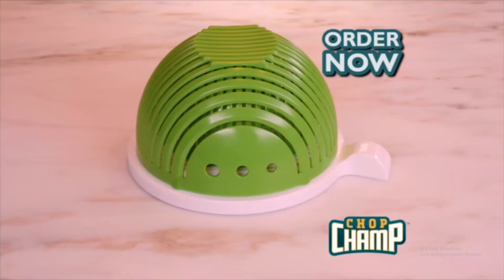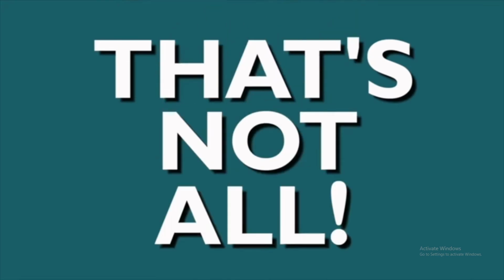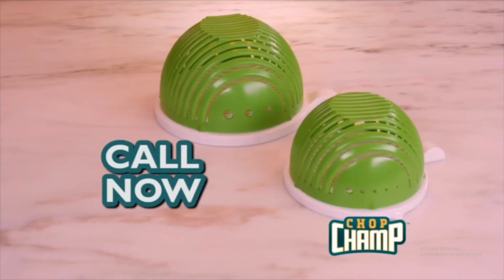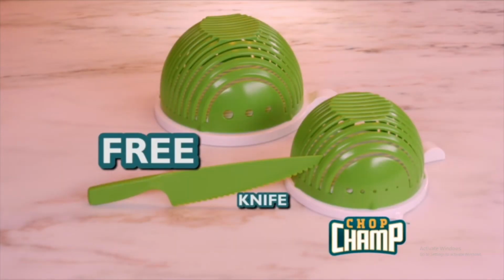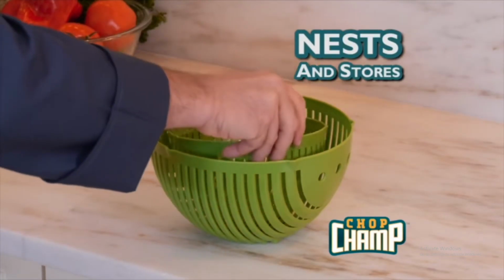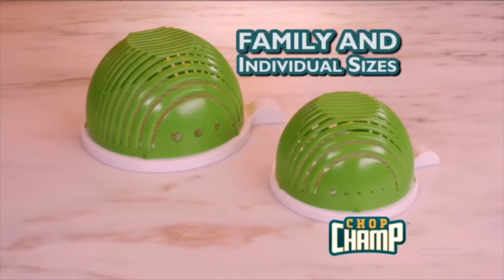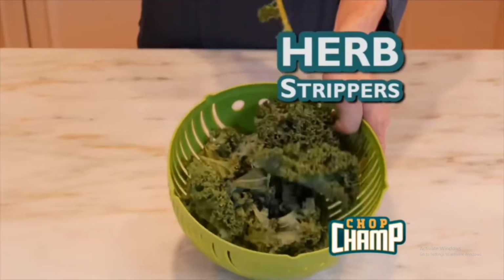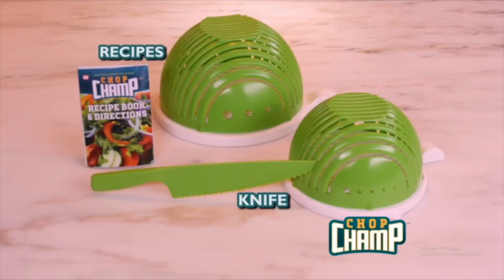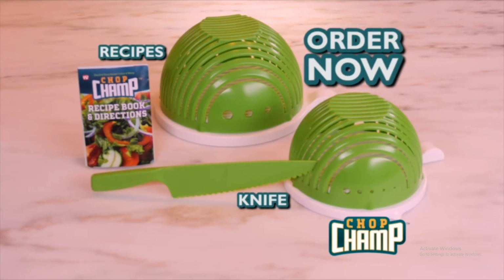$19.99. Order now, and we'll include this nesting individual-sized Chop Champ free. And that's for free! Call right now! We'll also include this amazing, always sharp lettuce knife and recipe guide full of creative salad ideas. Free! It nests! Brilliant, fantastic! It's compact. Family and individual sized Chop Champs. Herb strippers, I'm sold. Lettuce knife, give me that. I need to cut away any kind of sadness in my life. Don't wait! Order now! Chop Chop!